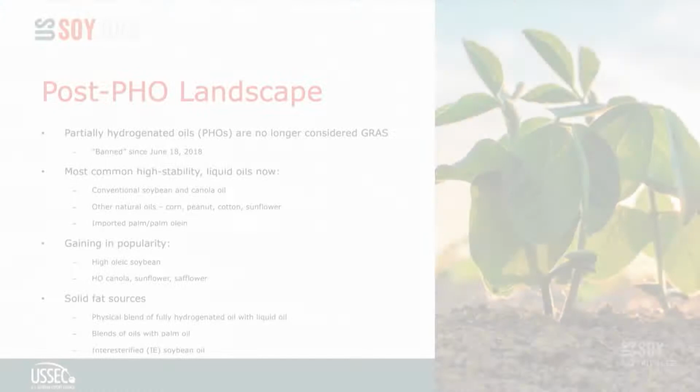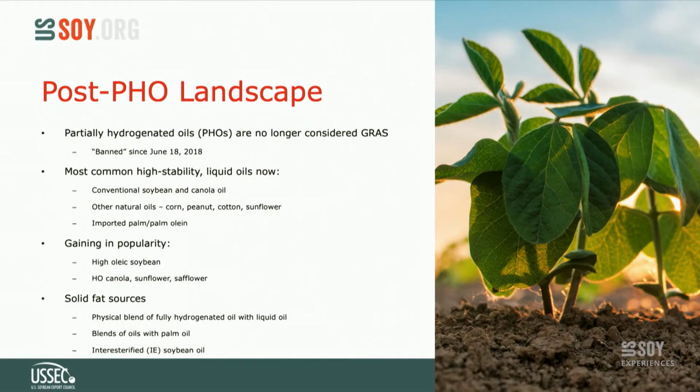There's a lot of alternatives in the way of fat choices, but for the most part, they're salad oils. So you've got soybean oil, canola oil, corn, peanut, cotton, and sunflower seed in abundance here in North America. And I'm sure you have access to many of those same products in your markets.